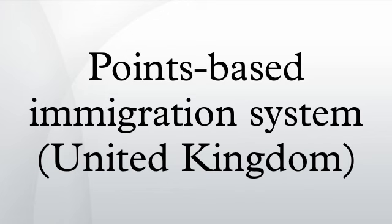Tier 3, never used. Tier 3 was originally designed for low-skilled workers filling specific temporary labour shortages, however it is currently suspended by the UK government. A strong supply of labour from the European Economic Area, members of which do not require visas to work in the UK, has meant it has never been required since the points-based system was implemented in 2008.